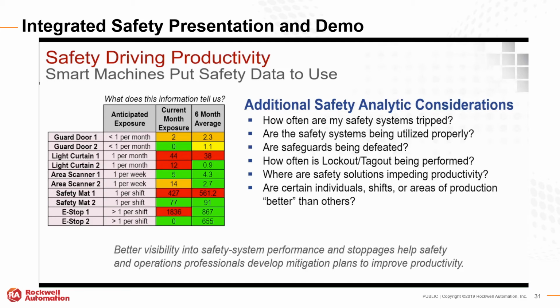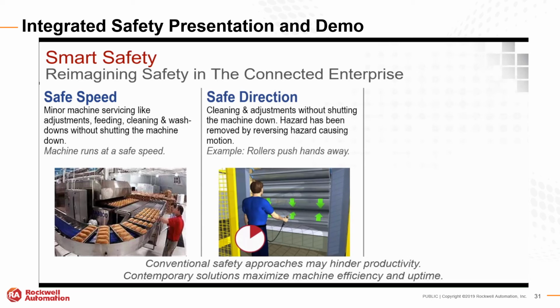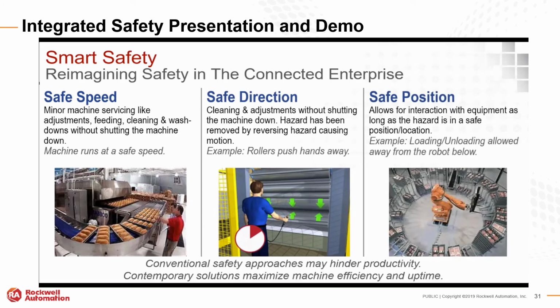Better visibility into safety system performance and stoppages helps safety and operation professionals develop mitigation plans to improve productivity. Smart safety now allows operators to perform minor machine servicing without having to shut down the machine, with alternative safety methods like safe speed, safe direction, and safe position allowing you to interact with the machine in a validated, safe way.